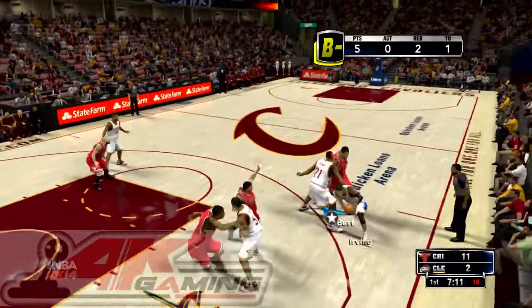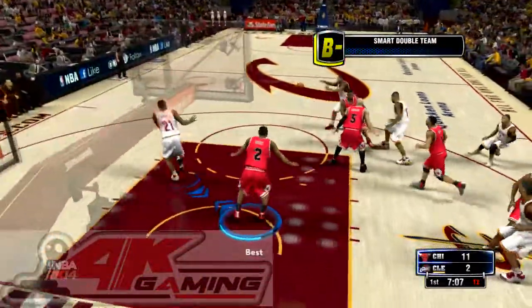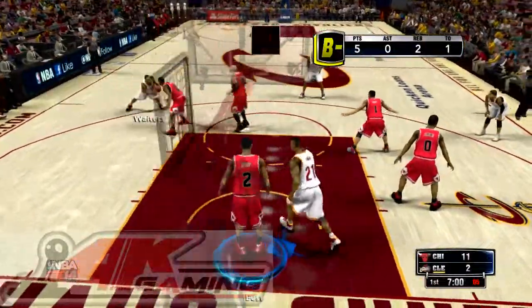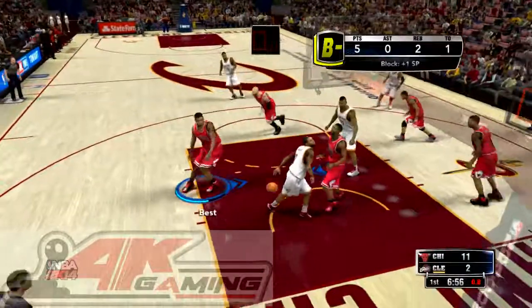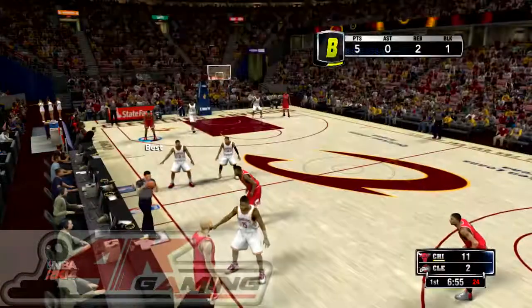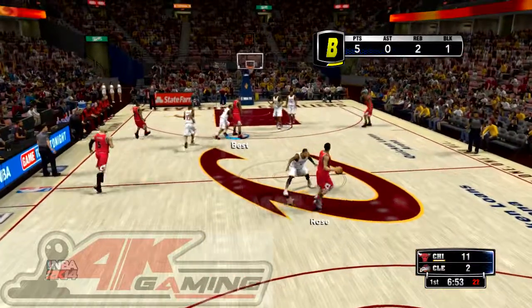Here's Bynum, defended by Best. Irving double team. He passes to Waiters. He feeds it to Bynum. Cleveland moving the ball around. Bennett dishes to Waiters. Just 5 on the clock. And it's blocked by Best. And there's the shot clock violation. Couldn't get the shot off in time. And the Bulls with possession.